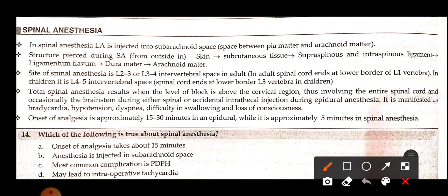Some of the most important points I'm going to explain. Spinal anesthesia: local anesthetic is injected in the subarachnoid space, between the pia and arachnoid mater. The layers to pass are skin, subcutaneous tissue, supraspinous and infraspinous ligaments, ligamentum flavum, dura mater, then arachnoid mater. Now, spinal anesthesia is given at the L2, L3, L4 intervertebral space in adults, where the adult spinal cord ends at the border of L1. Whereas in children, it is the L4, L5 intervertebral space, and the spinal cord ends at L3.